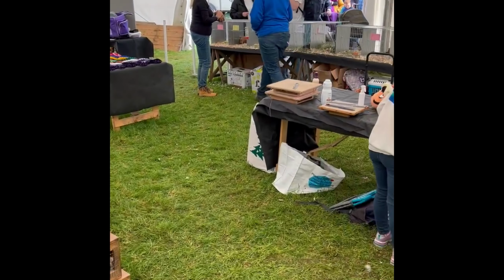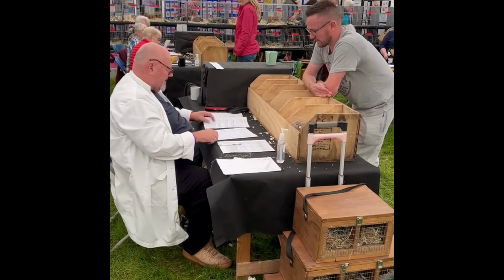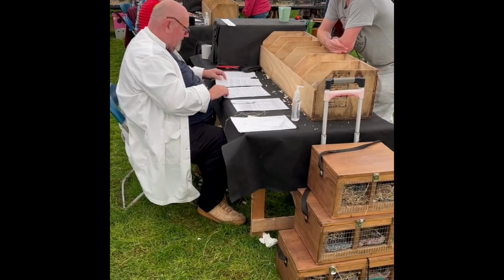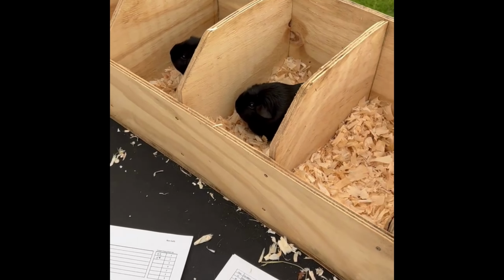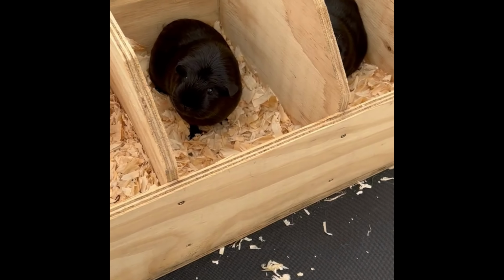So the only class left for us to do is the best in show with Ian. So I thought I'd pop over, see how he's doing, see what pigs he had on his table. It looked like he was having a good time and sorting through some lovely cavies. One that caught my eye was a crested lilac. I mean, there are quite a few nice cresteds on display, which was nice at the agricultural show. A bit of variety keeps things interesting.